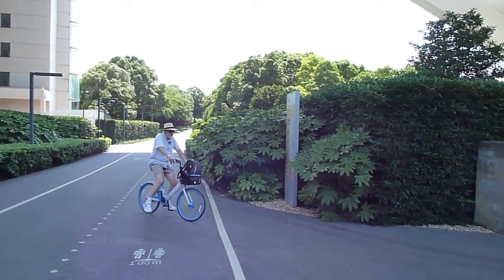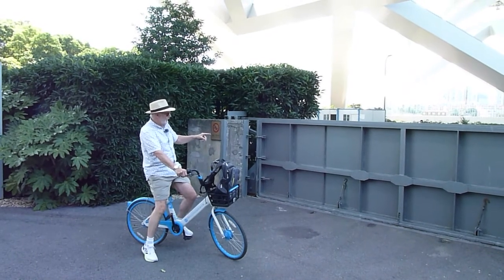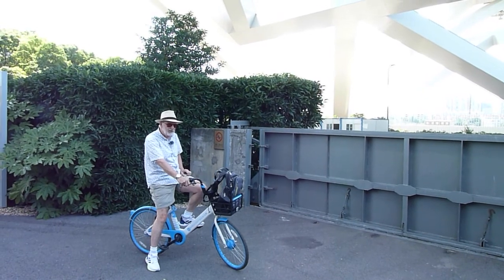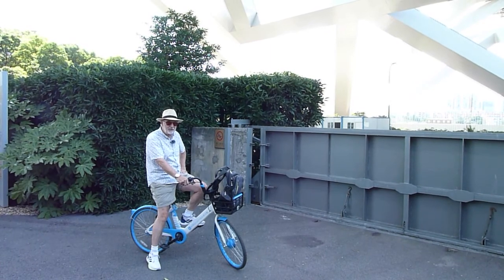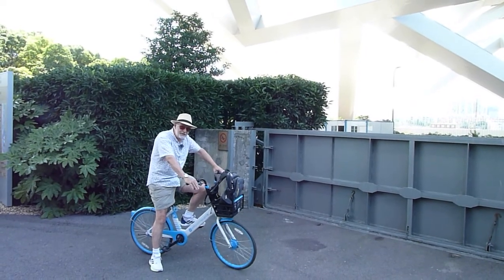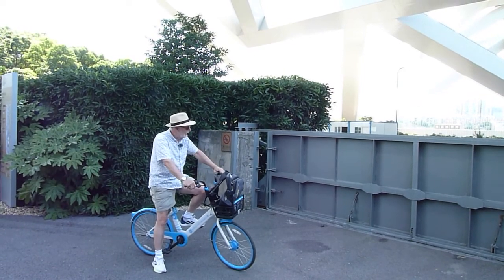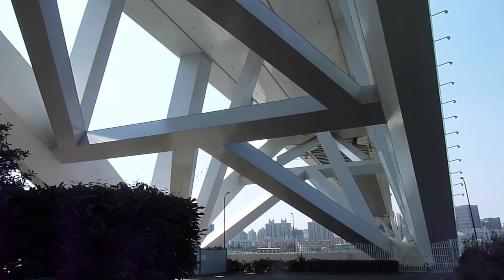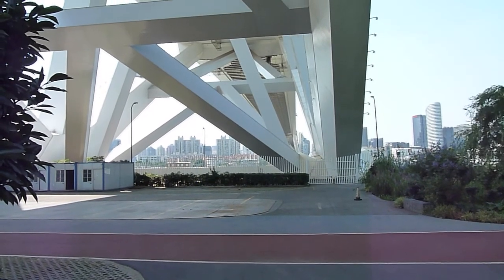Aha! I was wondering if we'd see one of these things. This is a floodgate, and it gives a sense of how high the river can get. I have heard, I need to find out, that there was a flood something like 7 or 9 years ago that was very high. And this at least gives some indication about how high they might expect a flood to get. And I've seen a few of these things now, mainly on the other side of the river. And this one is clearly protecting this infrastructure, which is this bridge. This is the Lupu Daqiao, or Lupu Large Bridge.